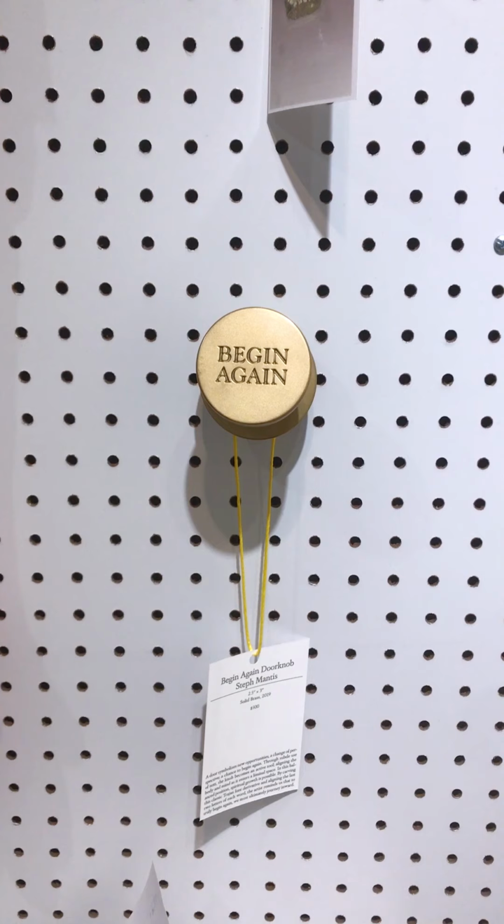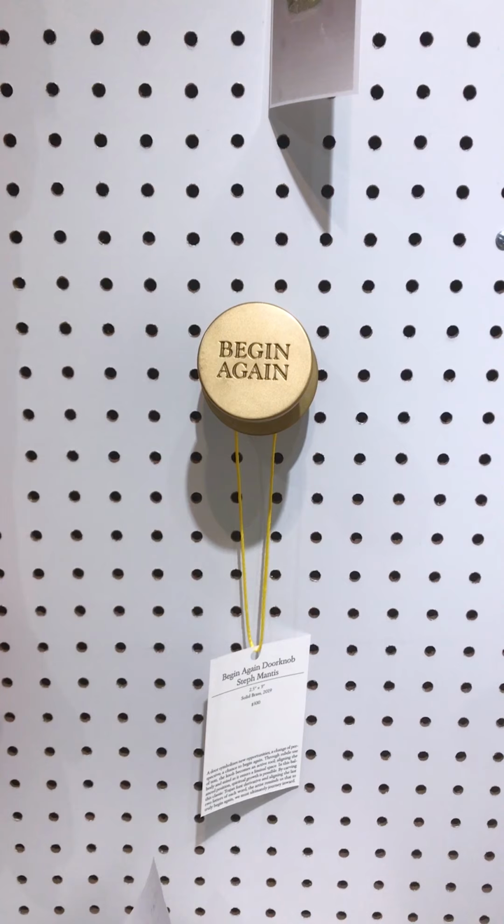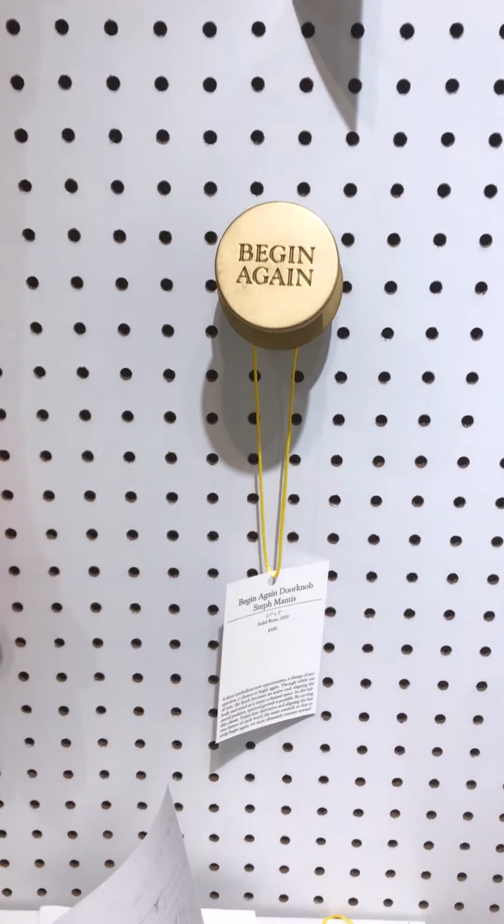The two words begin and again are carved into the doorknob, and they're aligned to emphasize the two last letters of each word, which in both begin and again is the word in. This serves as a reminder that to truly begin again, we must ultimately journey inwards.